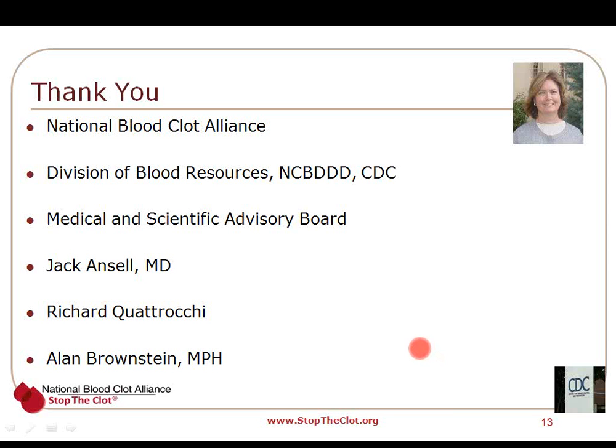But I would like to thank the National Blood Clot Alliance for this opportunity and the Division of Blood Disorders from the CDC for providing the financial support for this and working together with us to do that. The Medical and Scientific Advisory Board from the National Blood Clot Alliance provided input and gave reviews. Jack Ansell as the chair of that board for his input. Rich Quattrochi for his technical expertise, and of course Alan Brownstein, the CEO of the NBCA.